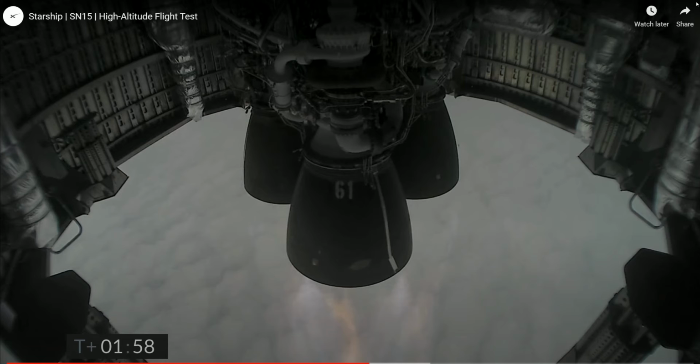Coming up at T plus 2 minutes, we appear to have frozen the view from the engine cameras. However, the Raptor engine's continuing to perform, and we've got shutdown on engine 3 on time. T plus 2 minutes 40 seconds while we're trying to regain video from the vehicle. We continue to ascend. We've just passed the 8-kilometer point in flight. Everything continues to look good on Starship 15.